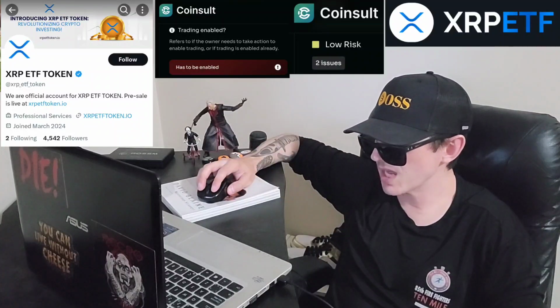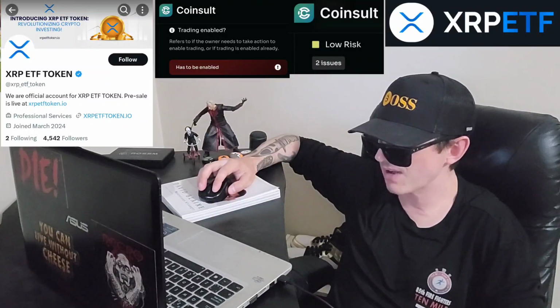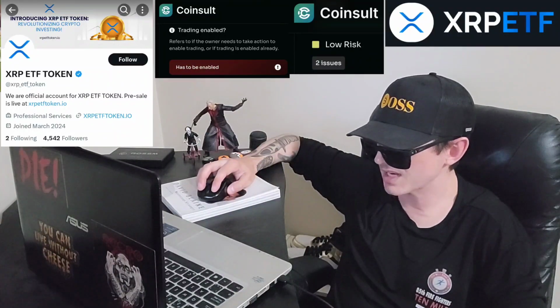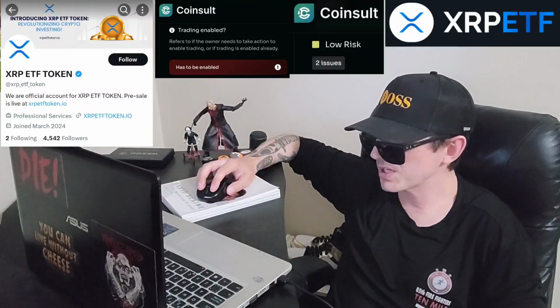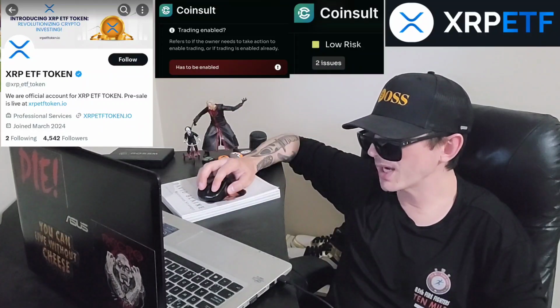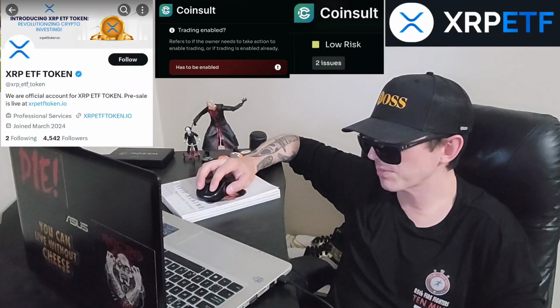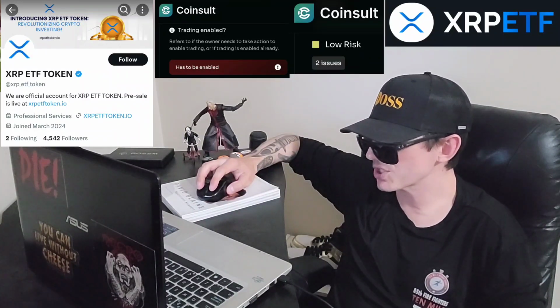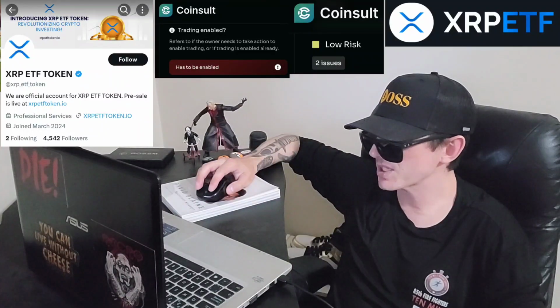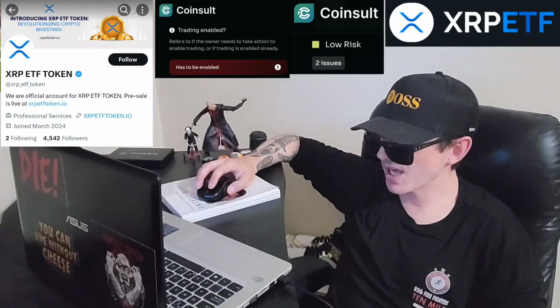XRP ETF token aims to set a new standard of excellence in the cryptocurrency space, empowering investors to navigate the evolving market landscape with confidence and success. They are pleased to announce the start of their pre-sale with a total supply of 1 billion tokens. We are allocating 482 million tokens to the pre-sale phase, aiming at raising $5 million to fuel the development and expansion of our platform. This strategic allocation ensures ample opportunity for early investors to participate in our vision for the future of digital asset investment.